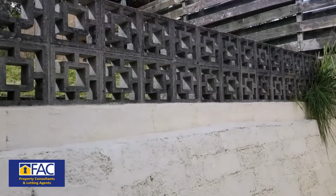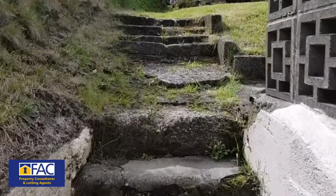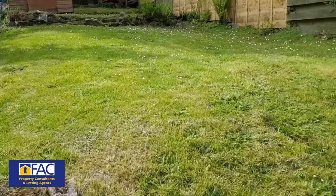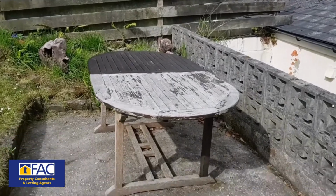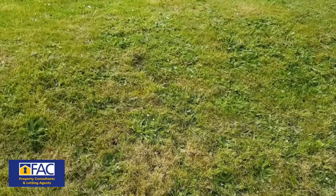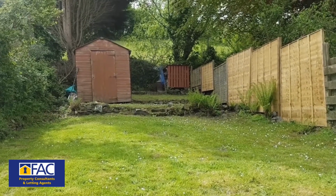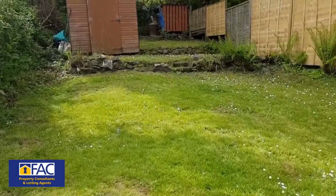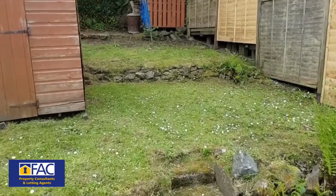And then obviously the wall with the steps leading up to a deceptively large south-facing rear garden. Patio area there, as you can see. We're mid-morning here and we've got plenty of sunlight on this area already. Really good sized garden. If I walk right to the end here, give you an idea of just how large it is.